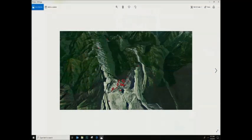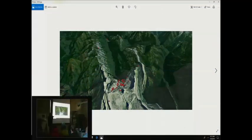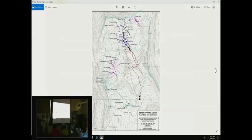This is a Google map showing the entrances to major caves in the system. This is the most dense population of cave entrances in the state. Just incredible up there.